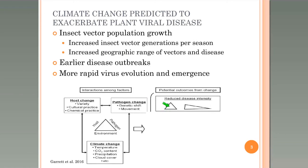So like this triangle shows that all of the factors leading to disease may be less conducive to causing disease for some reason, or it could happen that a couple of the factors, such as environment and pathogen, become more conducive to causing disease, but it may decrease the host's susceptibility. So we have slightly less of an area underneath the disease triangle.